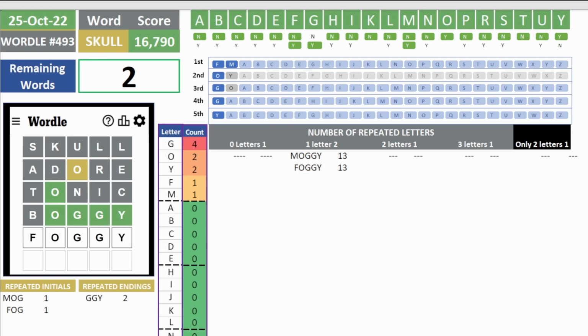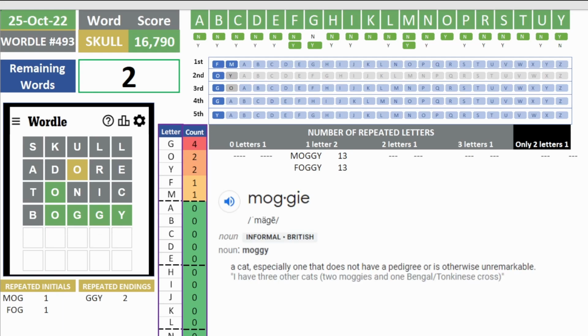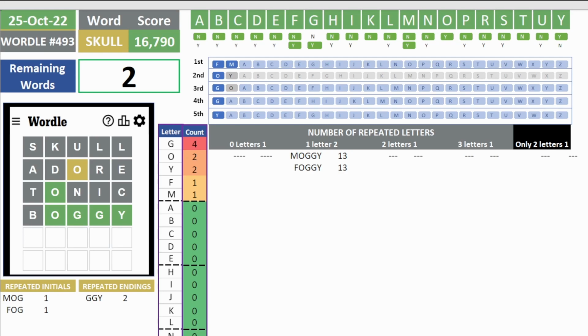What is muggy, by the way? Okay, so here's the definition of muggy. It's a cat, especially one that does not have a pedigree, or is basically unremarkable. Now, in Halloween, all of the cats are pretty remarkable. So let's do Foggy then. Yeah, it has to be Foggy. All right, this is great.